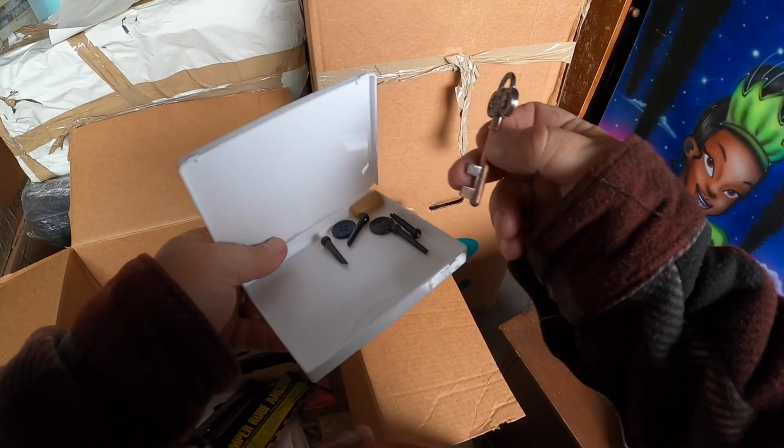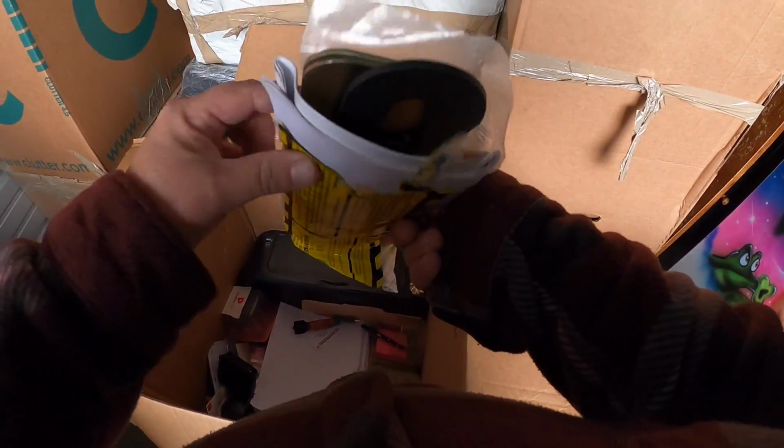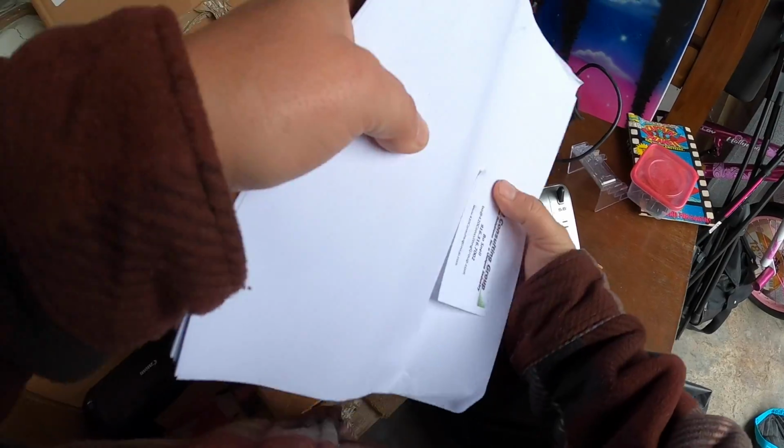It's a funny looking key. Okay, stapler. A lot of office stuff in this one, and I think it's because the guy owned his own business. He was a contractor. What is this? Tamper-proof anchor. Get your paper.